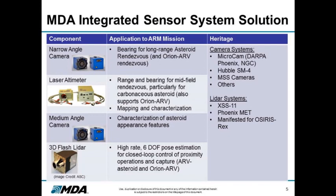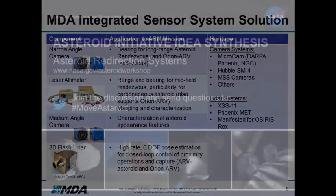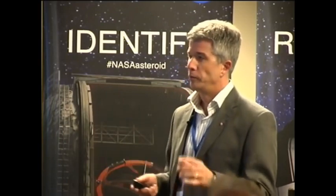And then as you get closer, you'd have a wider angle camera that begins to give you detailed features of the asteroid, and then that would be coupled with a flash LiDAR. And MDA has been doing work similar to SLAM, or simultaneous localization and mapping. We have 2 coupled FANUC robots in a lab where we basically generate models using 3-dimensional and 2-dimensional data. We generate those models, we port them back and use the models to do close proximity operations.